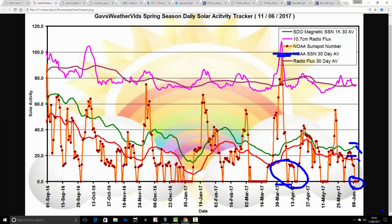They will be trending down over the next few weeks and months as we head on into solar minimum. We can actually go back to the start of September on this graph, and you see where the thick green and thick red trend lines were at the beginning of September 2016. So clearly there has been a trend downwards over the past sort of 9 months or so, and this will continue over the coming weeks and months as we reach solar minimum probably sometime in 2018 or 2019.